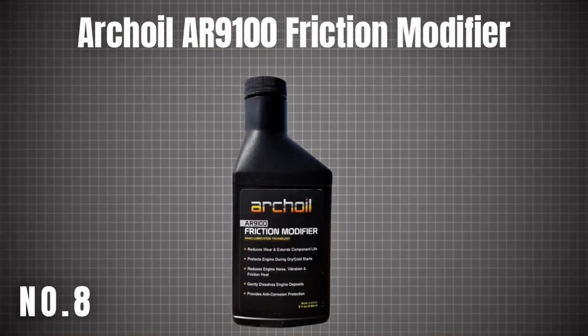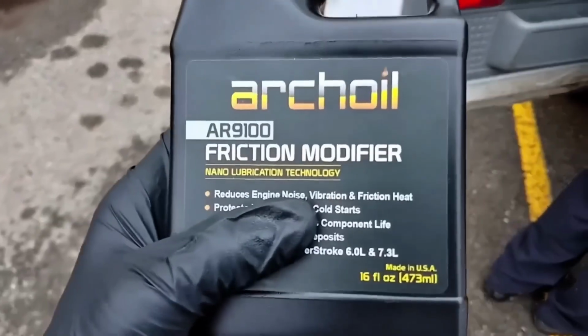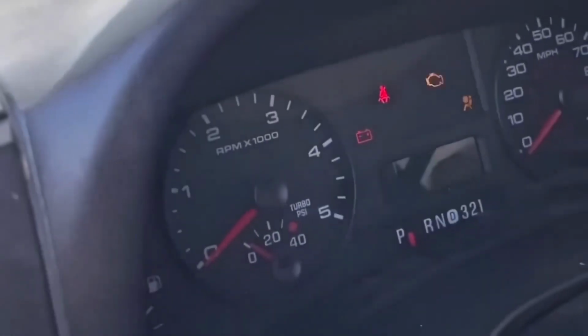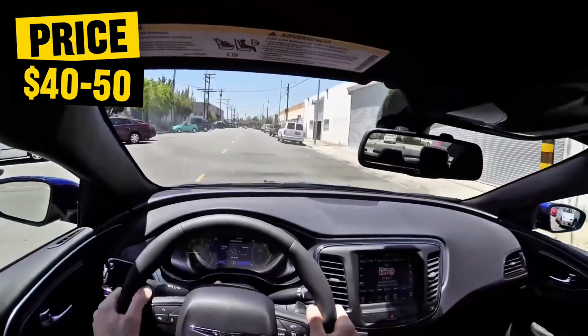Number 8, Arc Oil AR9100 Friction Modified, a favorite among diesel truck owners. Famous for fixing the 6.0-liter Power Stroke cold start problem. Works in both gas and diesel engines, reducing friction, heat, and wear. Quieter operation and easier starts are immediate benefits. Premium priced at $40 to $50. But the protection is worth it.